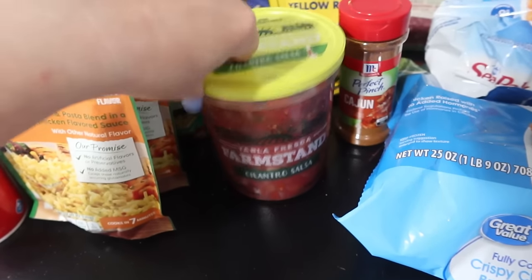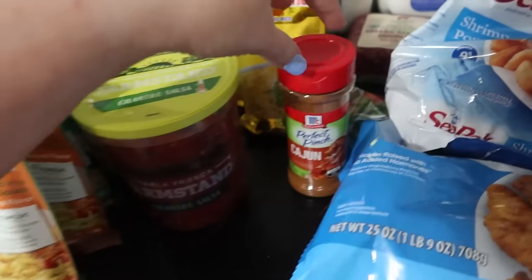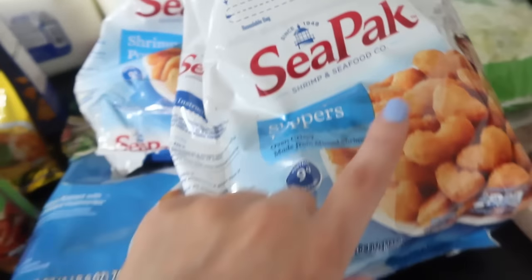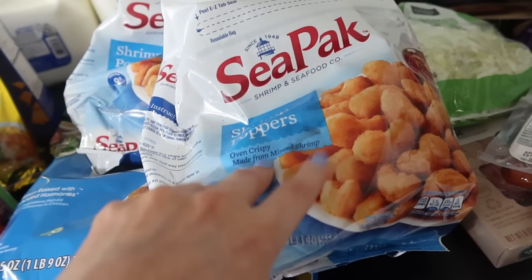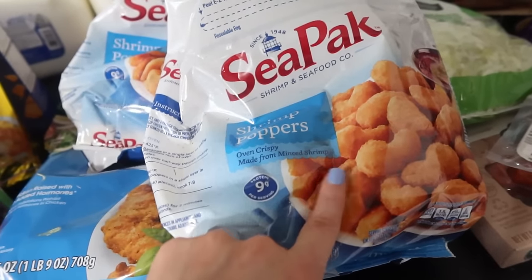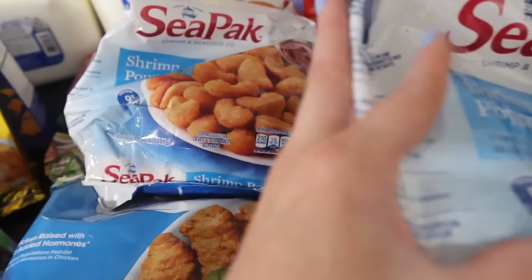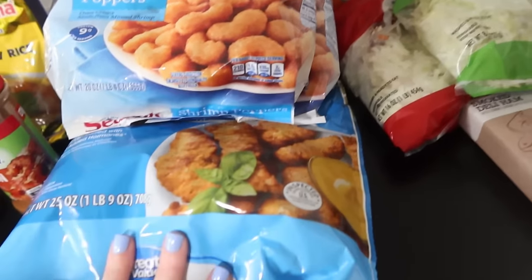We got some cilantro salsa for our taco salad bowls, some Cajun seasoning this way. So one night I'm planning on doing some shrimp po' boys. So I got some of these shrimp poppers, and honestly, 1 bag would have been enough, but I didn't know how big the bags were. So I got 2, and we're gonna do some shrimp po' boys with those.